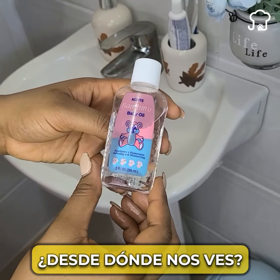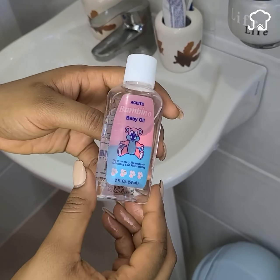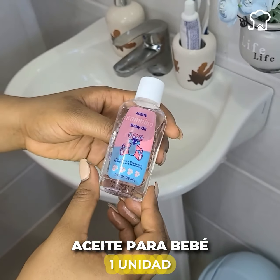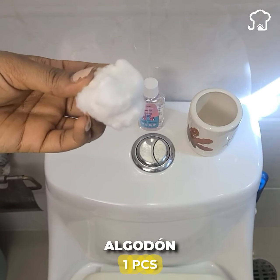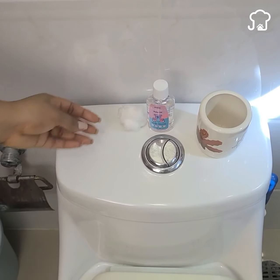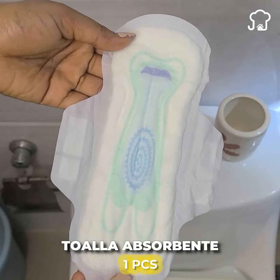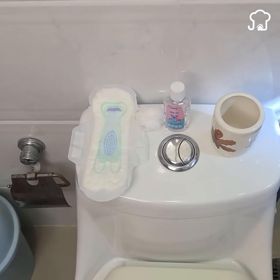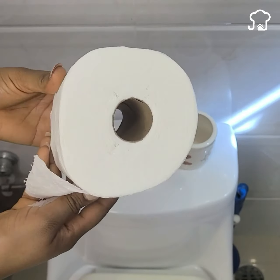To do this trick, you will need a simple ingredient, and this is baby oil. You can use any brand of baby oil. You will also need a piece of cotton like the one I show you on the screen. And the last tool you will need is an absorbent towel like this one. This is a very cheap way to keep your bathroom scented for more than 24 hours a day. The procedure is as follows.